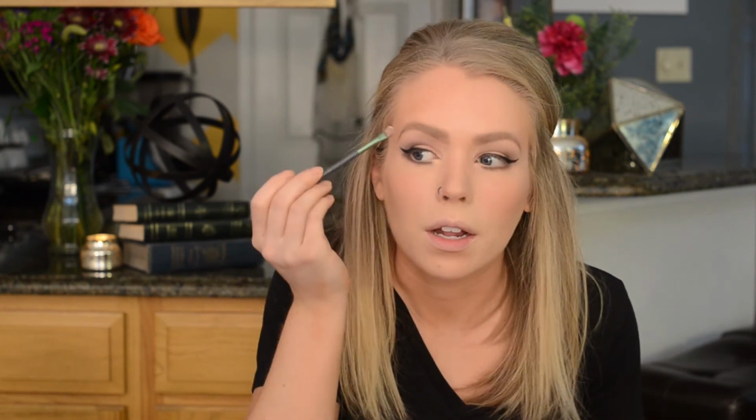So then I'm taking that same color, I'm going to sweep it under my brow bone. Putting it on my Cupid's bow, and I'm flipping my nose ring back, I forgot about that. There we go. And I'm just putting some on the tip of my nose here, so it looks like a beacon of light. And bringing it up my nose. Again, that makes it look like a thinner nose.